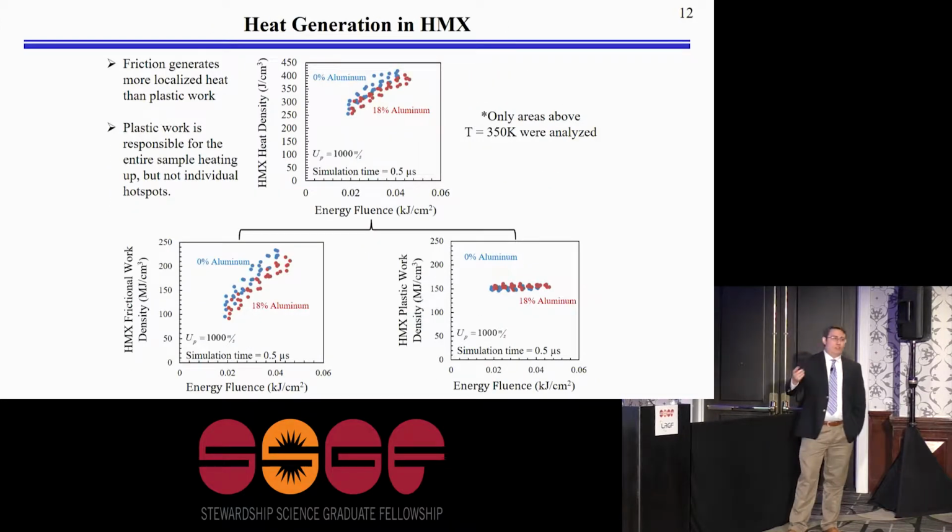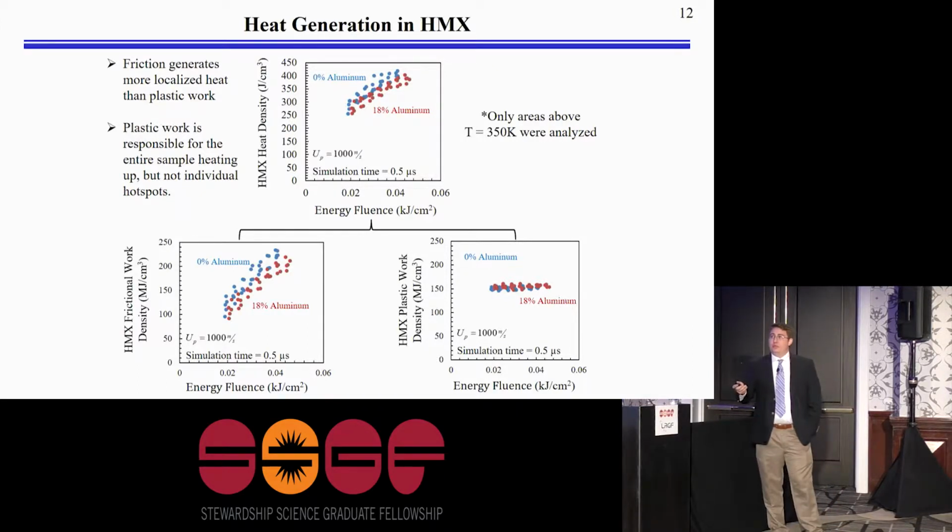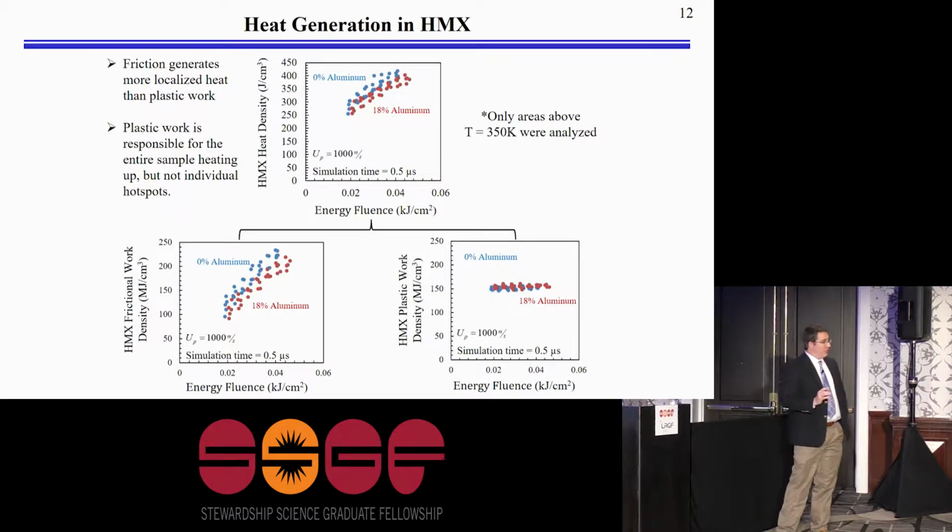So we can use this information to ask, all right, what about the microstructure? Because we're running through this code, we have all this information saved somewhere. What about this code can we use to figure out what exactly is going on? It's desensitizing. Why is that the case? Well, what's our heat density? It's a little bit less for adding aluminum, so less heat is generated, but why is that the case?